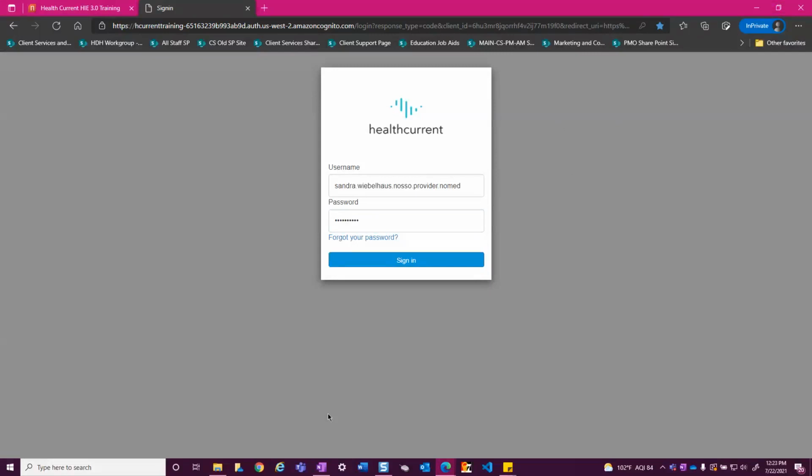Once you're ready to log in and you've taken all your training, this is the login page that you'll get. You'll be given a temporary password, which you'll be able to change by selecting your new password, and then you're able to see the actual application.